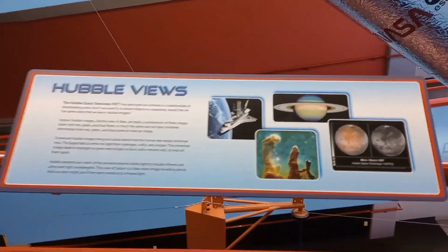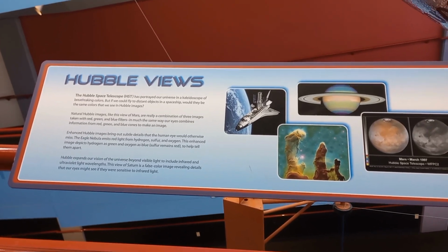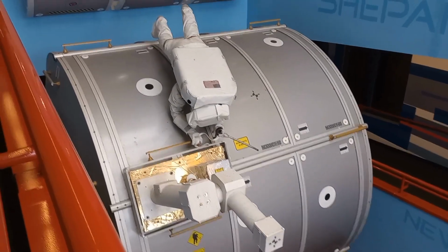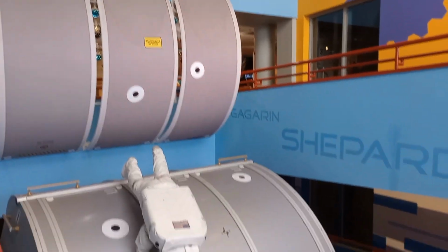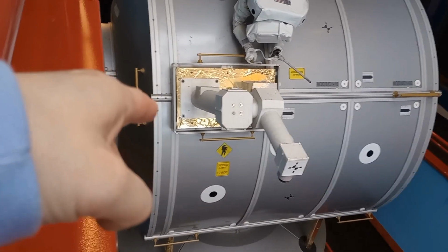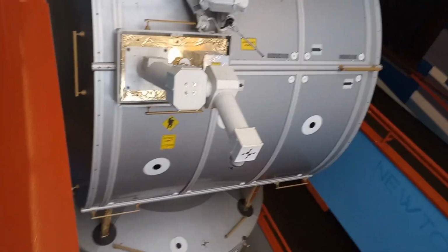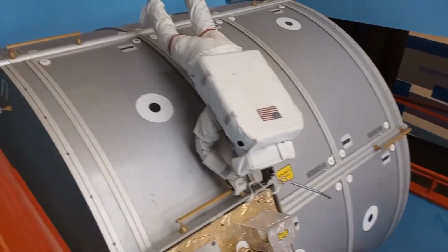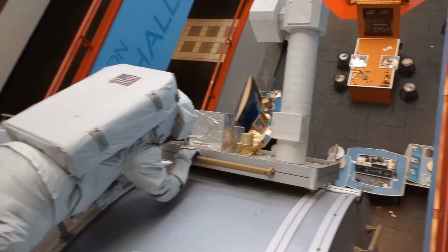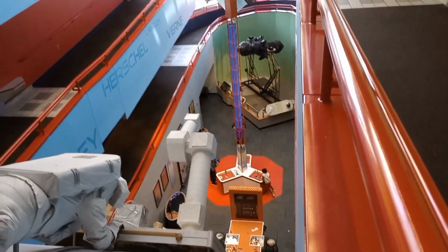More reading material, Hubble views. I like the pictures. But then this is the other side of the astronaut working on his equipment. Speed limit 1750 or 17500. I'm terrible with numbers, guys. Please bear with me. And that is one heck of a leap. That's down to where we began.